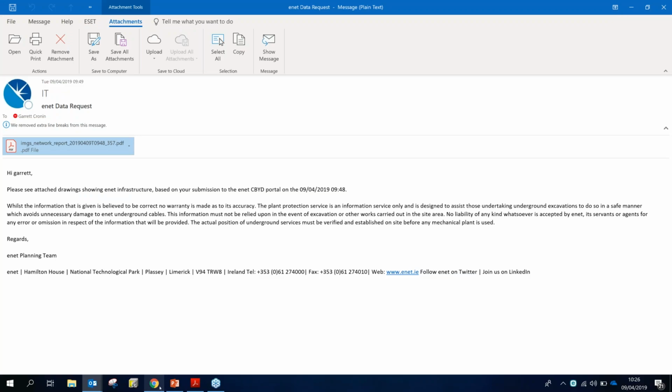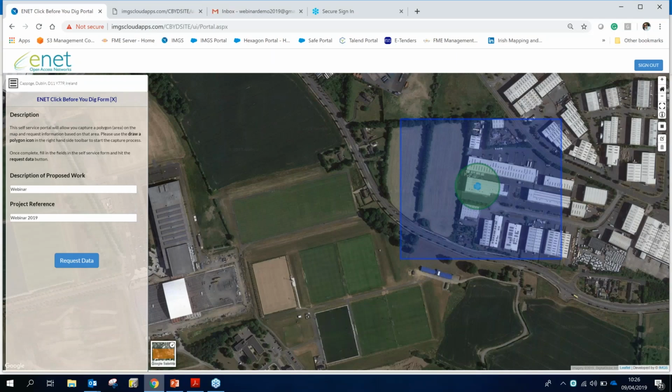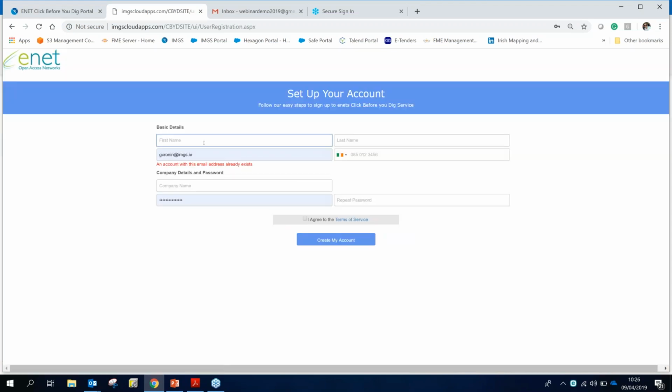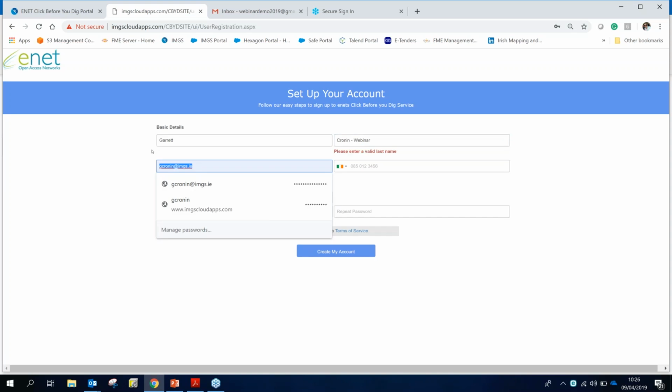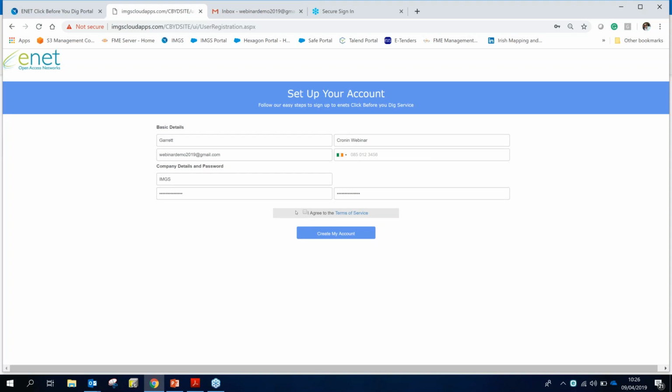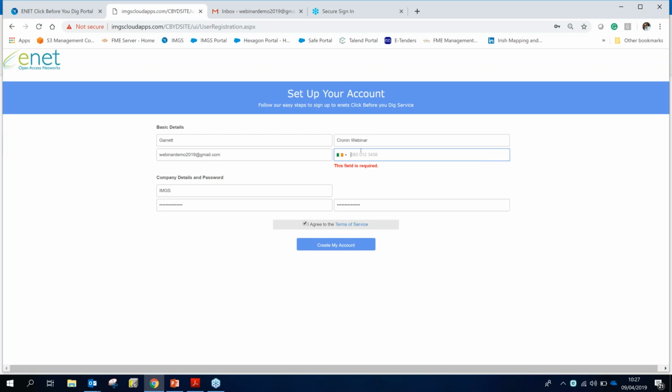So before I move on, I just wanted to show you the registration process quickly. A lot of it's quite clever in terms of how we built it, how a new user could come in, in terms of workflow. I'm going to show this quite quickly. So I'm just going to put in a new email address here, and a company name. I'm going to say IMGS, and then I'm going to put in the password here. The individual has to agree to your particular terms and conditions. You can just take them off your own website and put them in here. It's a really basic page where someone can come in and register. I can click I agree, create my account.